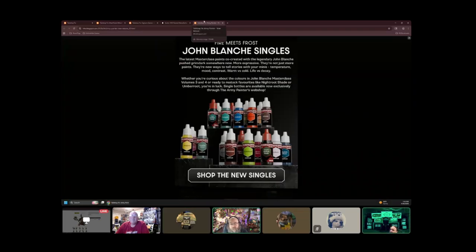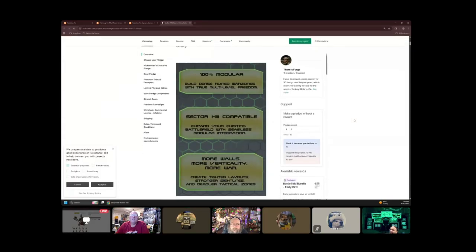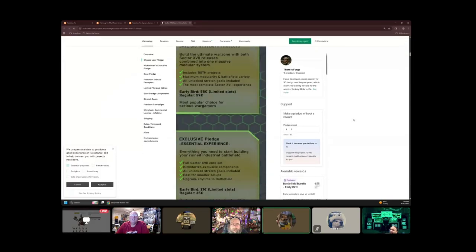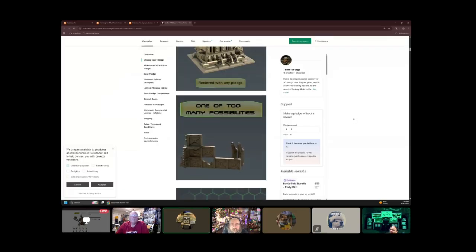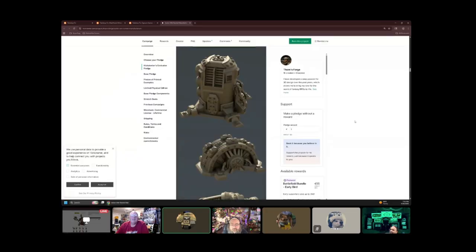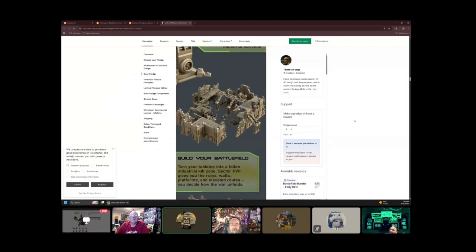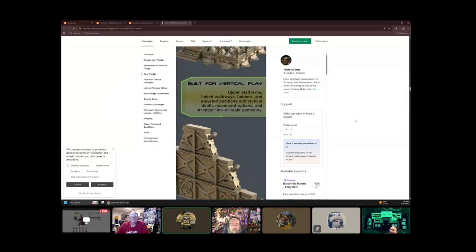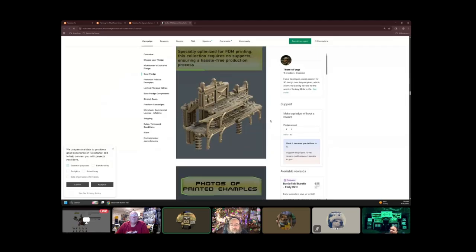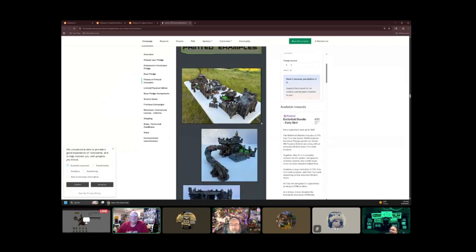Can't disagree. There's a new Kickstarter called Sector 17. Yep. So this is another totally not GW knockoff modular terrain experience with a bunch of really cool power generators and bases and sludge dumps. Just another 3D printable.